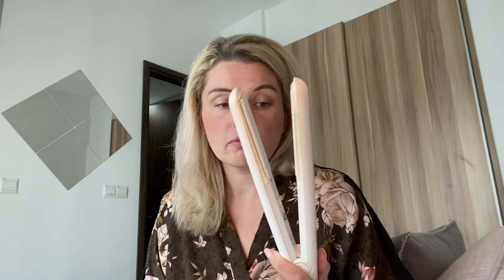These must be antique by now. I have had these for so many years. My dad bought me these when I was still living at home. He actually had to buy me another pair because he stood on them and broke them. So he bought me this pair, and these must be, how long have I been here? 11 years? These must be 13 years old. That's how old these are, and they are still going strong. I use them maybe 3 or 4 times a week, depending.